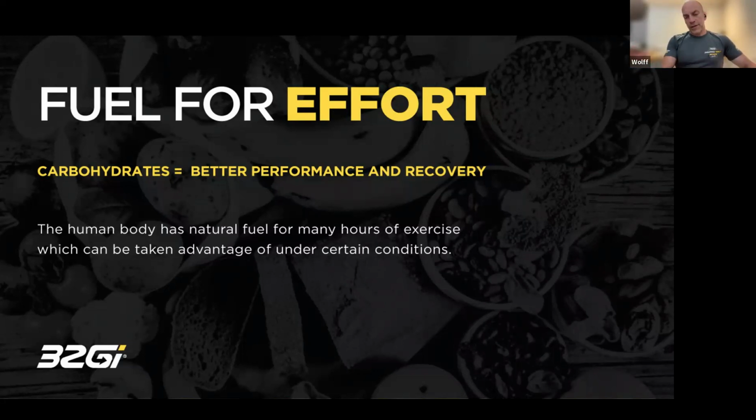So if I fuel during the session, it's not only going to aid my performance, it's going to reduce my calorie deficit. It's going to allow me to have a smaller or a decent recovery meal afterwards, and I'll be able to manage my energy levels and fatigue levels for the rest of the day. So from a recovery perspective, fueling during a session can definitely aid that recovery process as well.